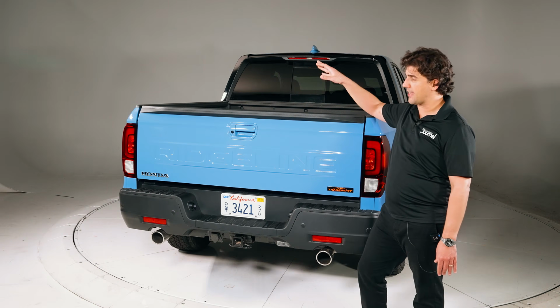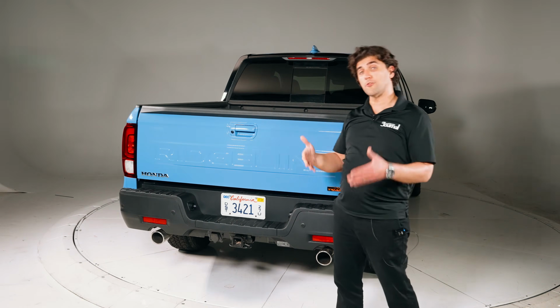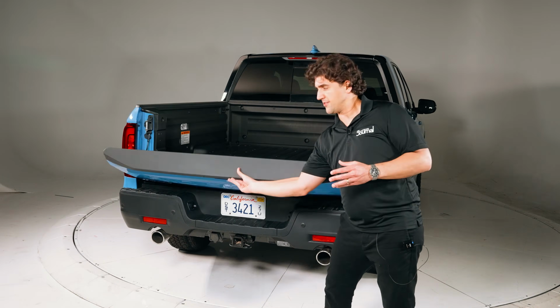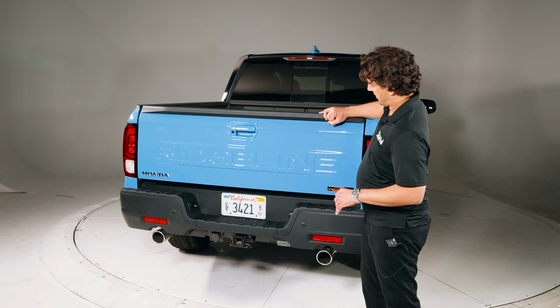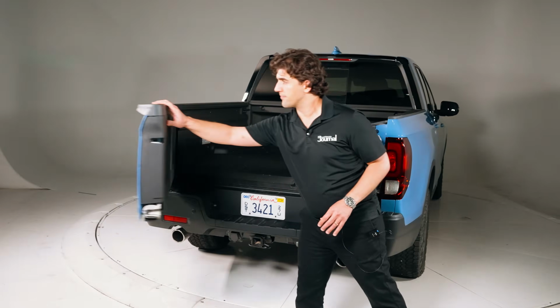Now, to get to the actual bed space, you got a couple of options. So you can open the dual action tailgate like a tailgate, but you just got to watch out because it's not a soft drop unit, so you got to hold on to it, and it's pretty heavy. So you can do that, or you can actually open it like a door like this.